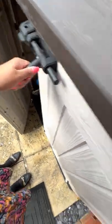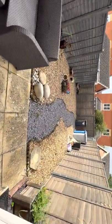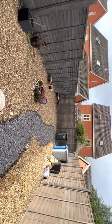Push it in like this, I think. Struggling to close. Okay, the external unit I'm struggling to close. So rear garden, there's no personal items.